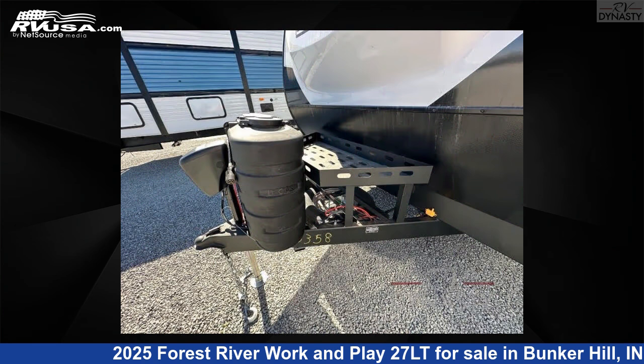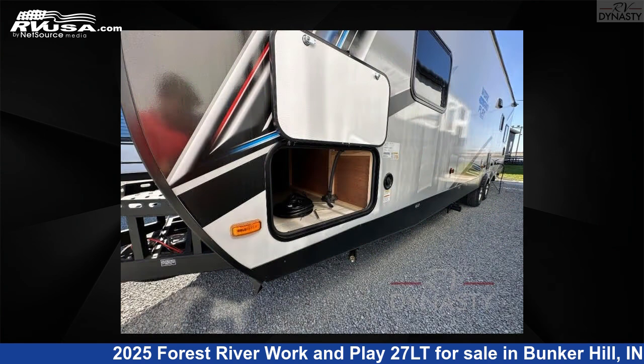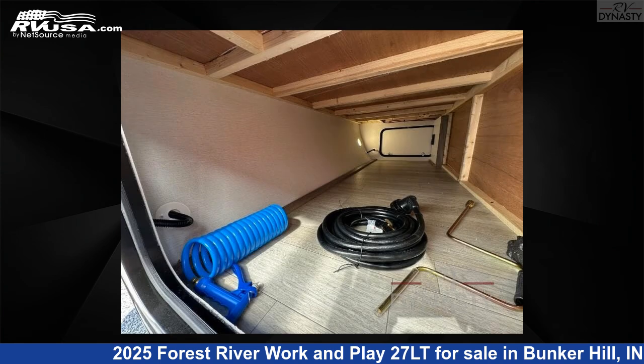This new Forest River is 32 feet 0 inches in length and sleeps 4, with 98 gallons of fresh water capacity. The floor plan layout of this toy hauler features a front bedroom.